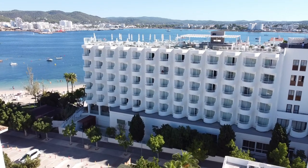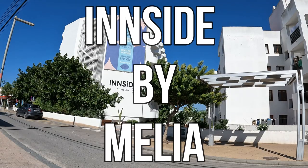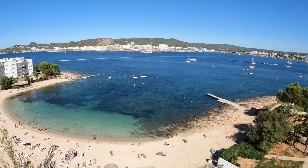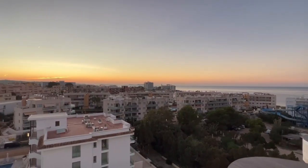Summer in Ibiza is coming to an end, and with the island slowing down a little, I thought why not treat myself to a night in a hotel in San Antonio Bay, INNSIDE by Melia. The hotel is located directly on the beach, and a highlight is the amazing rooftop bar area with infinity pool and stunning sunset views across San Antonio Bay.